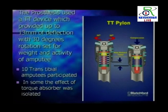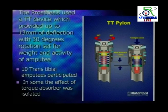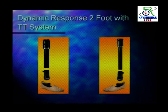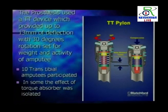Now this is the TT pylon. The pylon is used with the TT device provided with the 30 mm. This is basically the internal mechanism of how the TT pylon works. I think we are short of time, that's why we will not discuss all this mechanism.